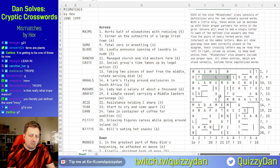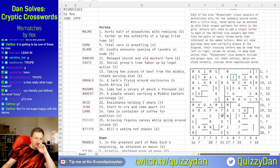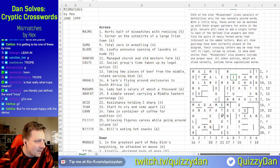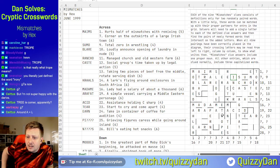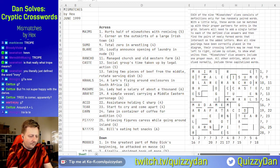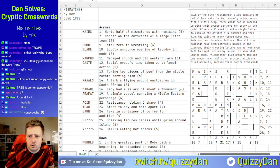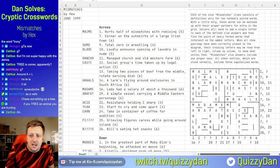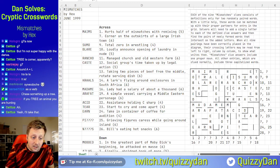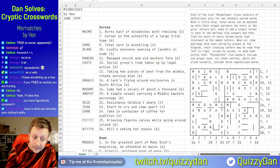Corner on the outskirts of a large Irish town. Table. Irish town. Tralee. Is an Irish town. Is it that? Tree is corner? How would tree be corner? It's a wooden post or a bar, sure. It's the cross. The tree is also known as the cross on which they crucified. Chase something up a tree. If you tree an animal, you are hunting. Is it a verb then? To form on a tree or to drive into a tree, to corner. Yes, it is. Wow, there you go.